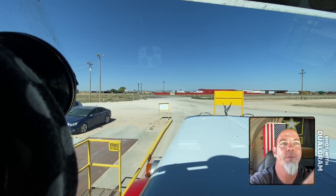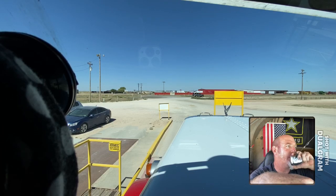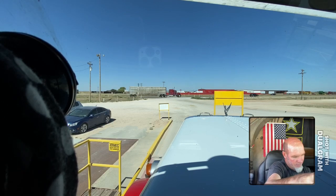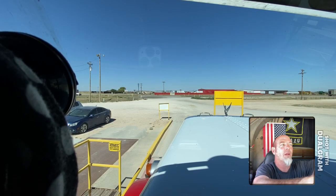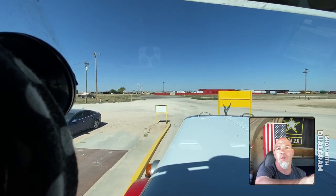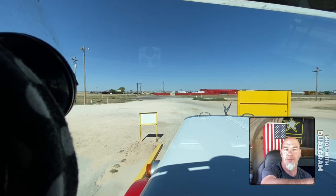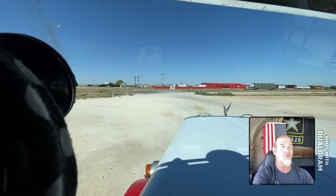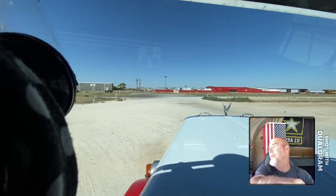Okay, Chris, you can head to our dump pit number 1. Don't dump until one of my guys lets you know, please. Okay, thank you. I'm just going around. This is my first time in here. Yeah, just pull off the scale, take a left, and go around. You'll see where all those other corn trucks are at. Okay, thank you. We're good to go.